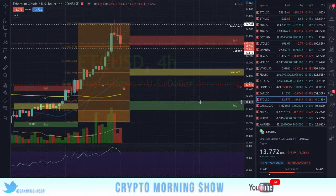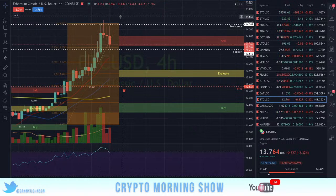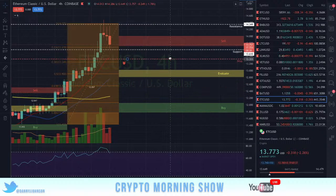Moving on to Ethereum Classic. Looking at support on the 13.610. You see where it came right down on this fib number, that 0.236. And resistance up there to 14.349. We did get the cross, the 100-day and the 26-day, which sent us to the upside. We would put our stop just below that first level of that 12-day moving average there.